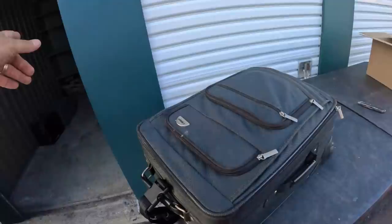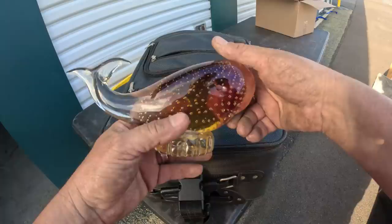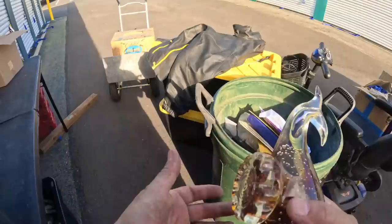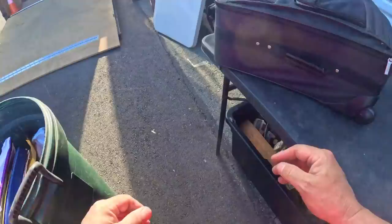Incendiary device, what? Pelican Mighty Light. That's a flashlight. What's this? Ooh, what? That's in there. That's nice. Very similar to the other piece we found, the little bubble pattern in it, and that's a glass piece, handmade, and in great condition. Another good auction piece right there. If you didn't watch the last video, you might not have seen me find the other pieces like that, but we did find other pieces very similar to that. I'm excited about that. Some of the best stuff that we found.